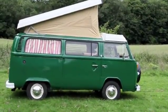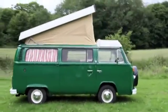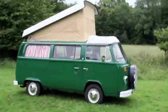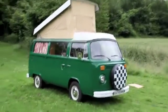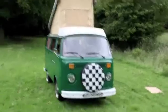This little darling is called Wellington, and you should say hello to Wellington. Hello, Wellington. Wellington is a left-hand drive Westfalia, SO something or other. I'll take a picture of it in a minute.